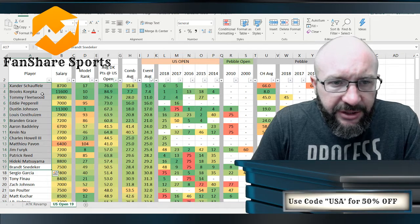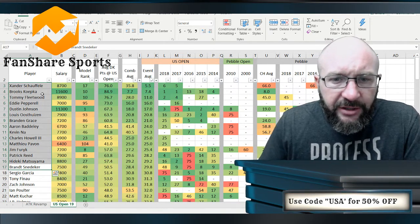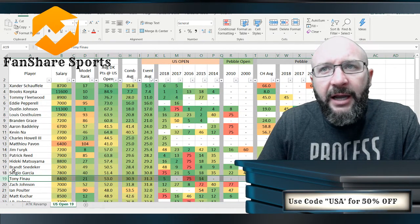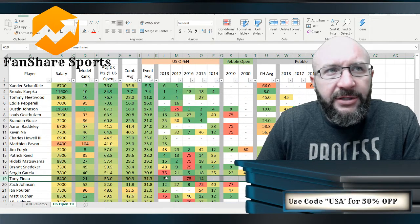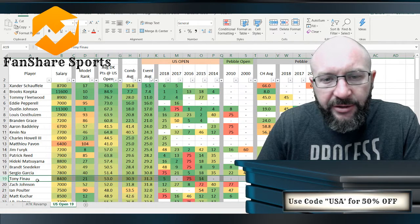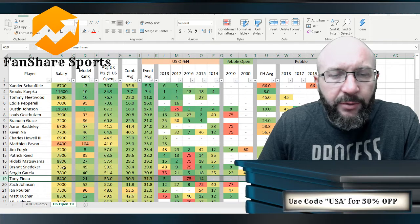Already talked about Dustin Johnson, Jim Furyk, Brandt. I will definitely have some shares of Brandt. Interested to see where Tony Finau shakes out this week. $8,400 price tag, pretty good. Has played decent in some of the pro-ams here, and has certainly played well in the U.S. Opens the last year, as well as just the other majors. Have really become very consistent with his game in majors. So interested to see how Tony Finau's ownership shakes out at $8,400 this week.